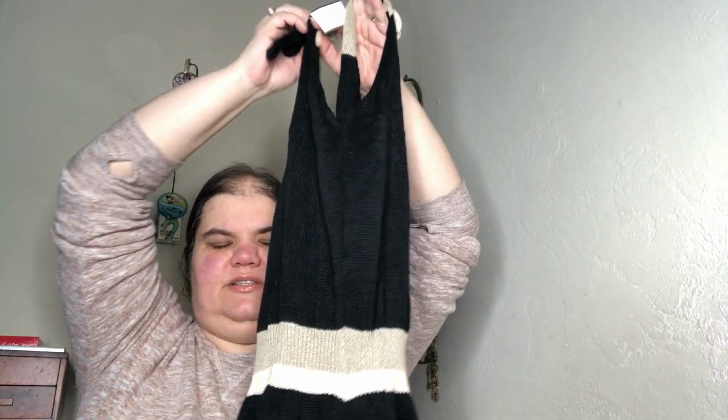Pink was 50% off. So if this little taggy thing is pink, that means I got it half off. I think I thought this one was pink. I don't think I would have bought this for $7. I don't know why I did that. Well, that's a bummer. Okay, this is a little romper.